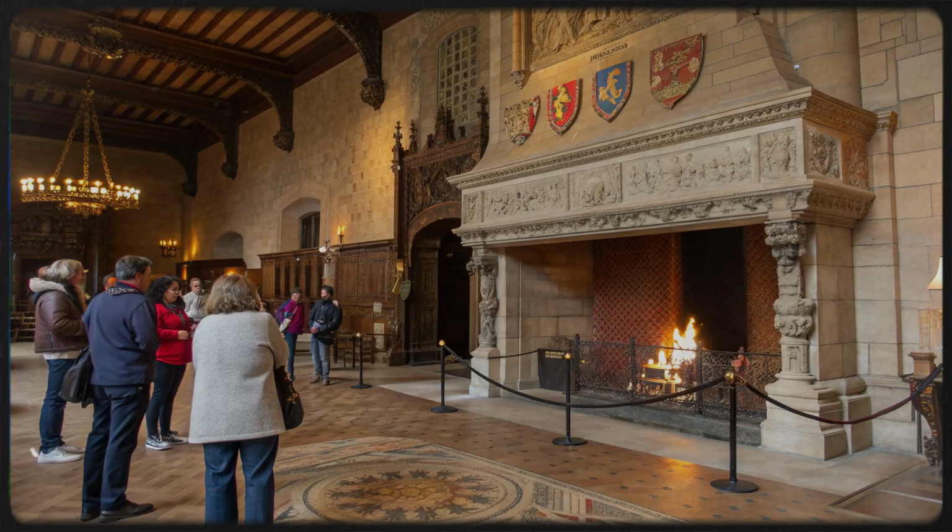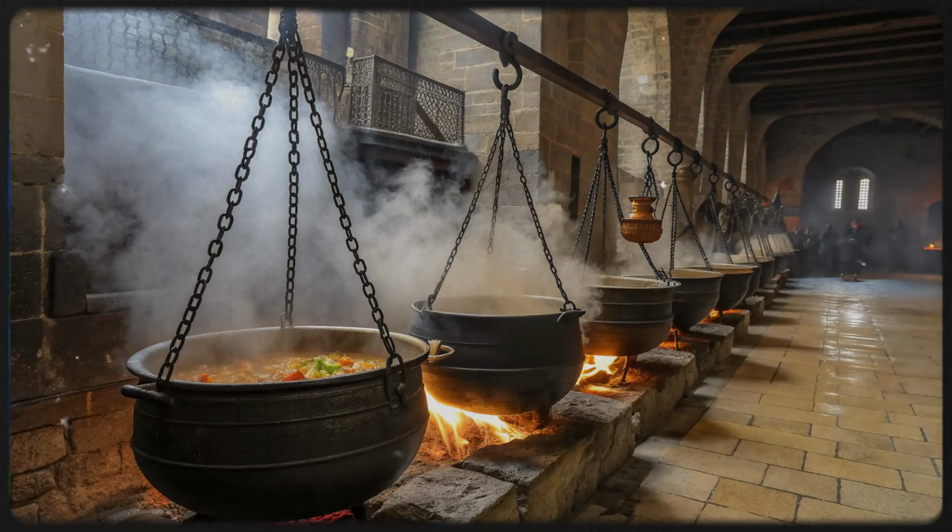They solved vital problems of medieval life. In medieval society, fire had a special social status. The right to light a large fire was a privilege of the nobility, a symbol of power and might. The higher a person's social status, the larger the fire they could afford. A giant fireplace in a castle was not just a heating device. It was a declaration of the owner's place in the feudal hierarchy.